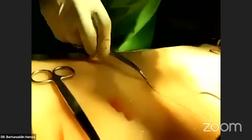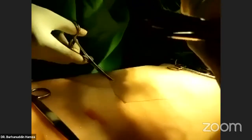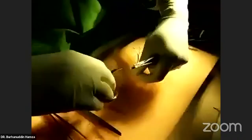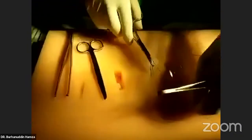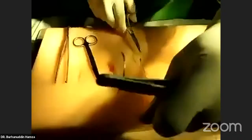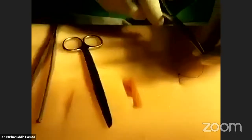So you don't pull too much, because if you pull too much, it's going to become too tight, right? So you keep it as long as it has come properly closed in that area. That is enough for you, right? You put another tie. Then you put another tie. When you're happy, you can stop.